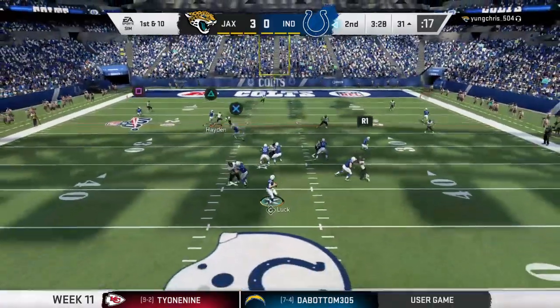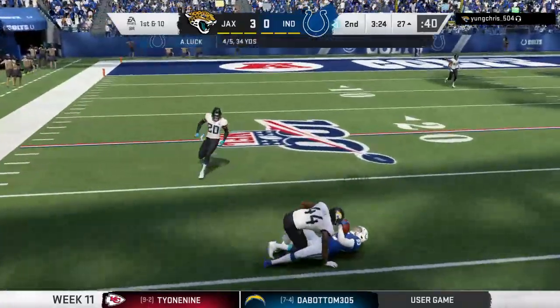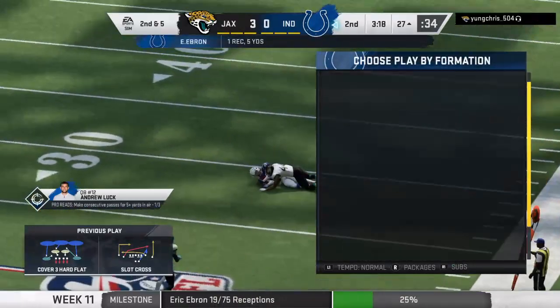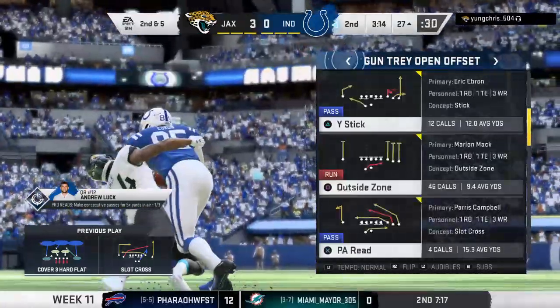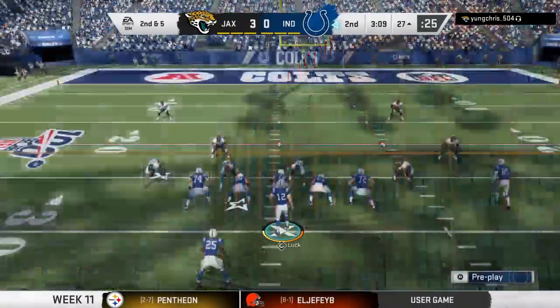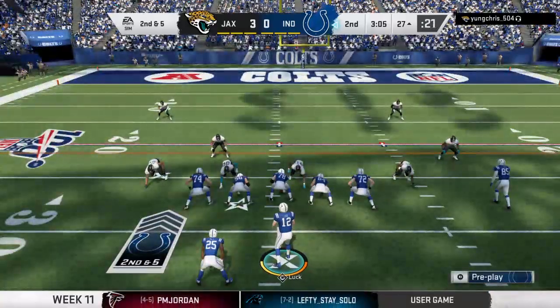They'll try the air now with Luck. The completion is good. This is Eric Ebron, 5 yards on the catch there. Brings up second down. It's a gain of 5. Well, they're unable to convert that into much, but it's never a bad idea to try to get the ball into a tight end of his caliber's hands and see what kind of disruption he can cause. Second and 5 after the 5-yard completion on first down.